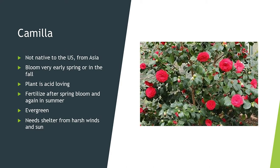Camellia, I don't know how to pronounce it. It's not native to the United States, it's from Asia. There is a camellia that grows and blooms in the fall, and there's one that blooms in the spring. The leaves are glossy. They stay glossy all winter long. It's very attractive. It's a good place for birds to hide when they want to get away from the wind. It's acid loving. It does very well close to your azaleas and your rhododendrons. You fertilize after the spring bloom and then again in the summer.